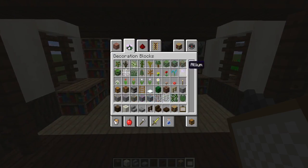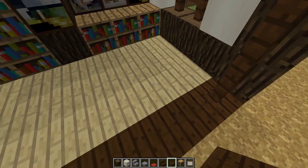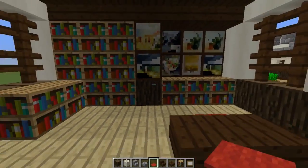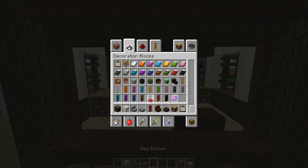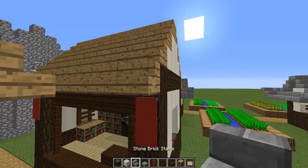To finish off my bookshop now, I'm simply going to get some little carpet to make a kind of little seat here, and also a little desk, so it looks like my little person has a shop desk front there. And finally, a couple of little banners for some detail.